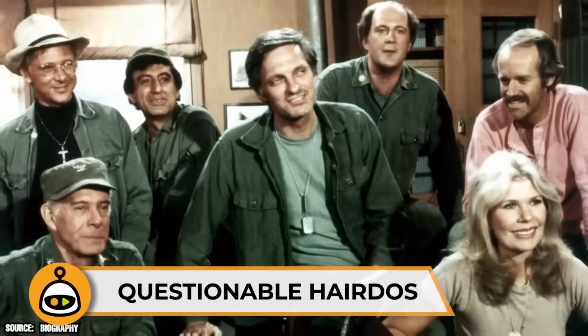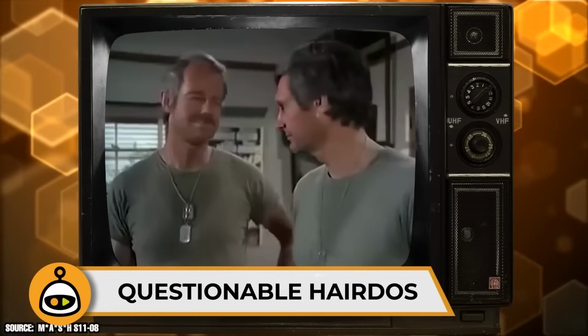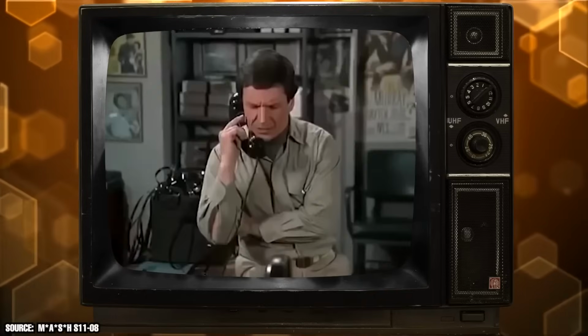Questionable hairdos. As the show progressed, it became apparent most of the main characters weren't adhering to the U.S. Army's haircut regulation for the 50s. However, the ever-dignified Colonel Potter, played by Harry Morgan, was a notable exception, exuding an air of authority and professionalism while rocking the appropriate haircut befitting of an officer in that era.